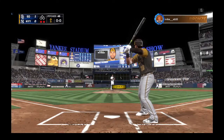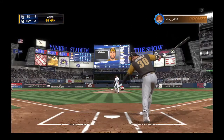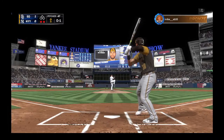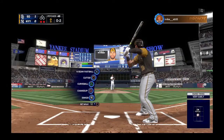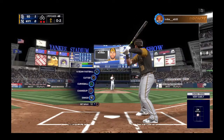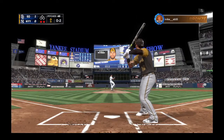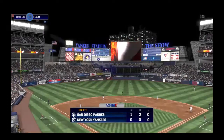Into the windup and the pitch. A fastball, and he swings through it to fall behind. He's ready. Here's the 0-1. A swing and a miss at the big curveball. That is a filthy combination. High 90s with the fastball, and then that nasty curveball. It's almost unhittable, almost unfair to the hitter. And he comes back with a fastball. Strike 3 called, and the inning is over.